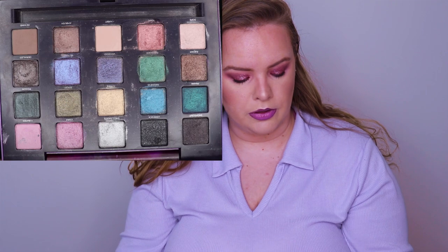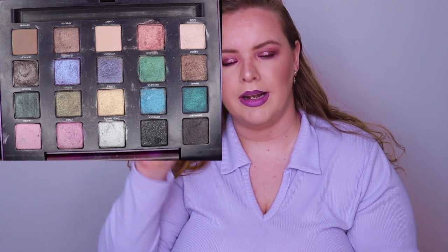It died. However, we did finish a shade in this palette, so I will show you that shade. I finished one eyeshadow from that palette. I did hit pan on a few things as far as I'm aware, but I did finish one and I kept the pan so that you could see it. So we have one pan empty.